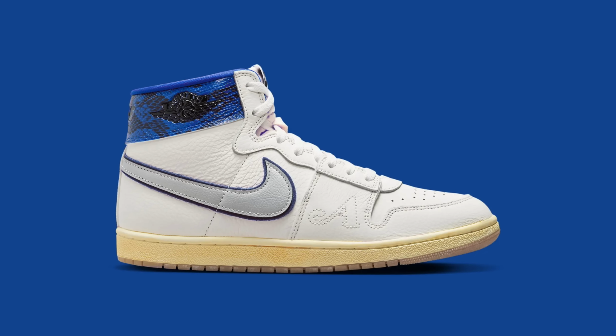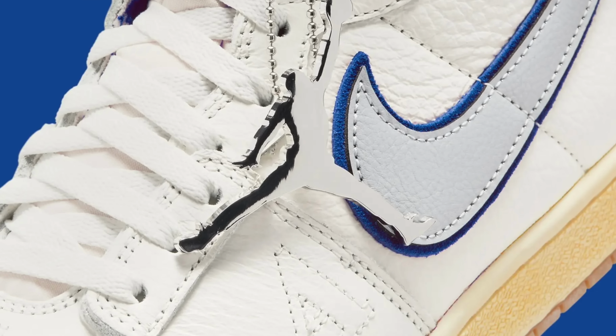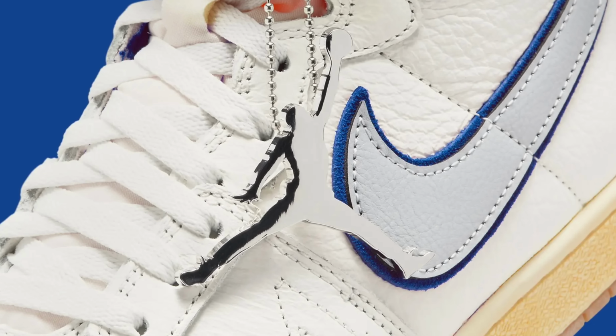Moving on to November 20th, we've got the Awake NY Nike Jordan Airship in Royal. I'm pretty sure I've talked about this shoe in like 2 or 3 Sitter Sell videos already, and that's because they keep pushing this shoe back. It's possible they push it back again, I don't know. But I've talked about this shoe so much already, I'm sick of it. I don't care about it anymore.